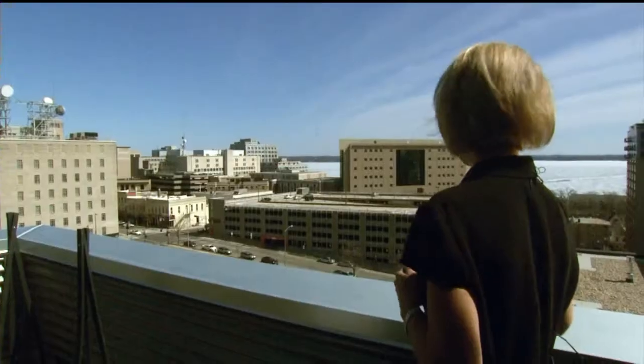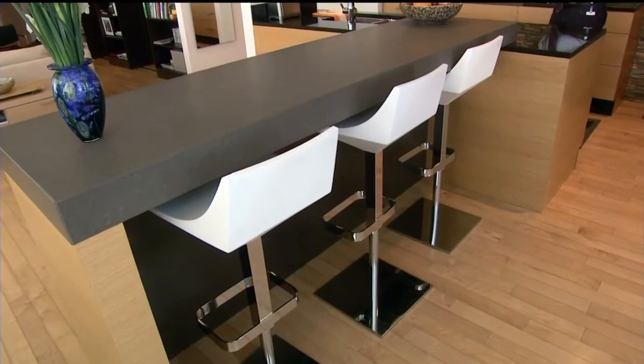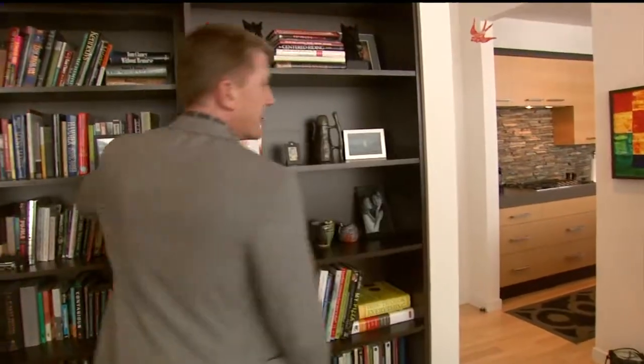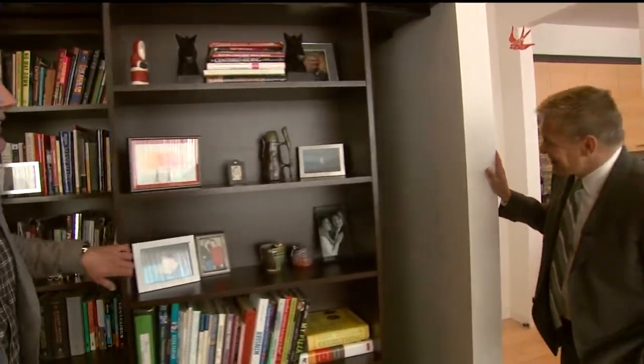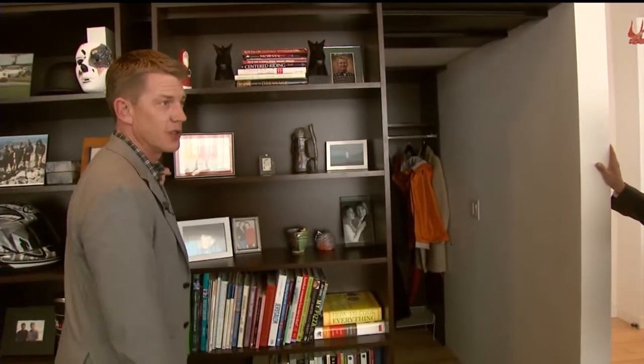Is it cost effective, or does modern design usually translate into more expensive? No, you can do it as simply as you want. In fact, simple can be affordable. You just have to be creative. All right, let's continue the tour. Where do you put your coat and hat? Nobody wants to see their coat hanging around. So this provides a discreet space, and it's just cool to have moving bookcases. It's very cool. That's brilliant.